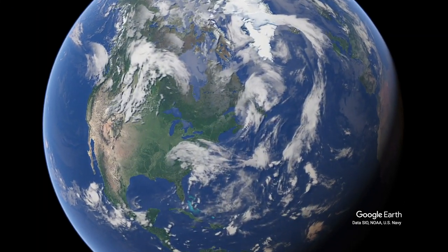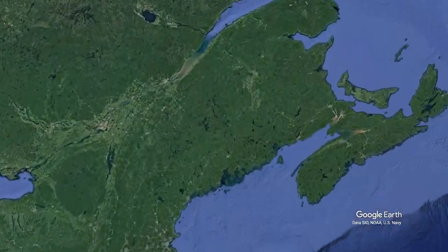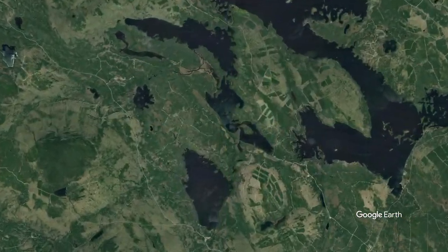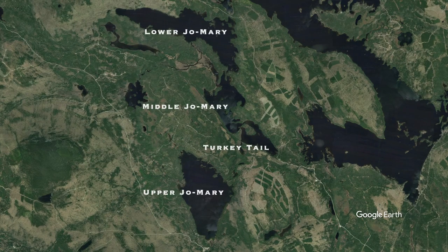The Joe Mary Lakes are located south of Katahdin, not far from the town of Millinocket, Maine. It's an area I've not explored, so with a couple days free in October, I pack up the new-to-me Old Town Pac-12 and head north.